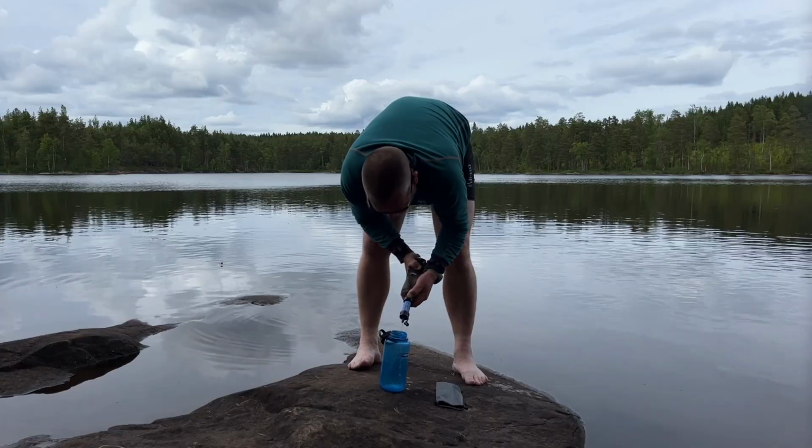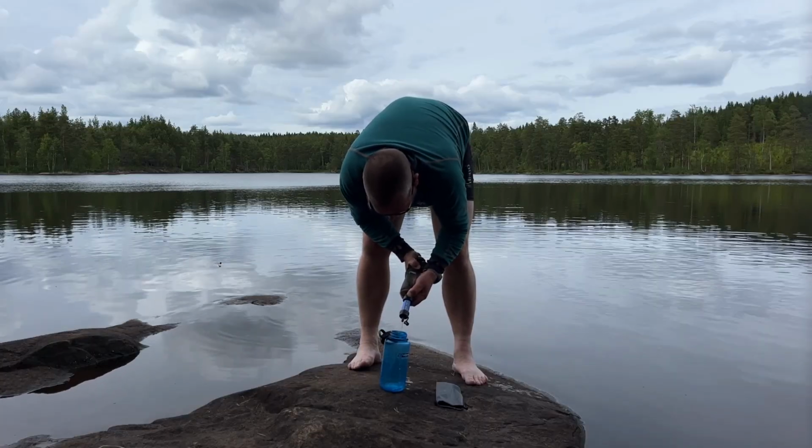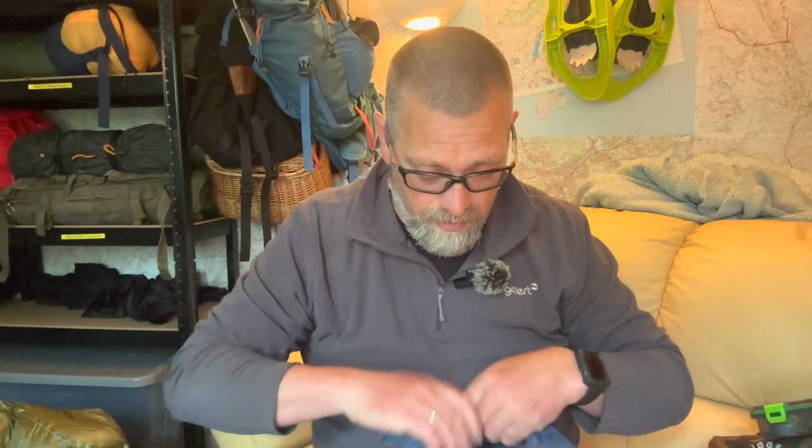So the reason I've got this is that although you're filtering the water and you make the water safe to drink and stuff, it still has that dank sort of peaty flavour to it, and it's not really very palatable. So I generally take this with me just to stick a couple of drops in there just to make it taste a little bit better. So that's something I really would recommend taking with.